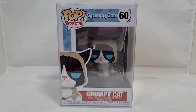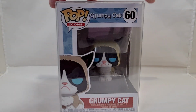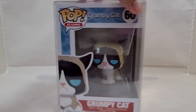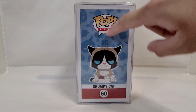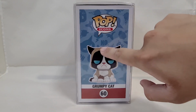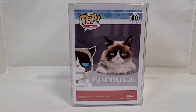So for our very next pop, we have an internet icon, an internet meme. We have Grumpy Cat, looking really grumpy in pop form. It's very cute. Really love animal pops in a way. Really love the background over here. Very vibrant, very nice. There's a big no on top of his head, which I find very cute. And then we have an actual picture of Grumpy Cat. Very nice.